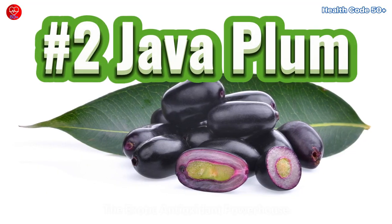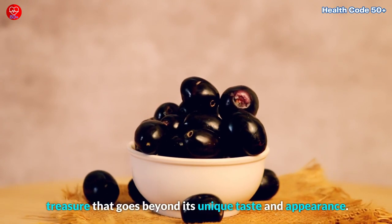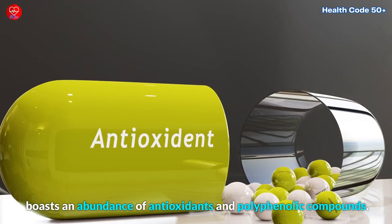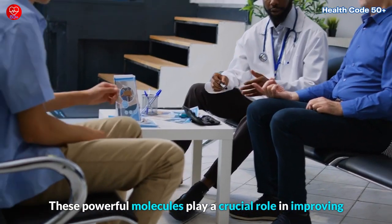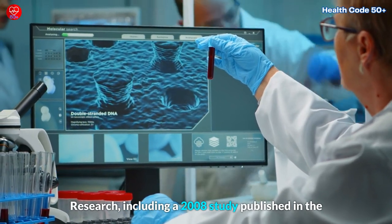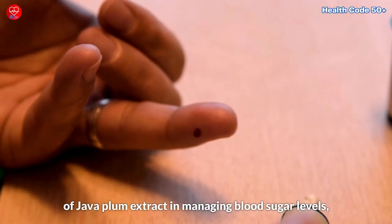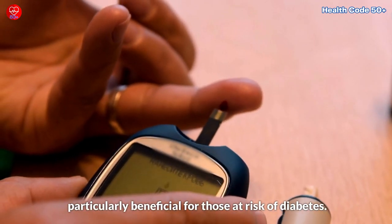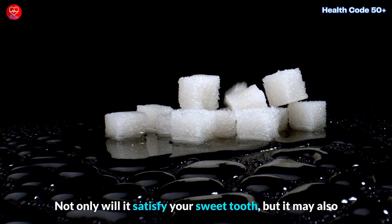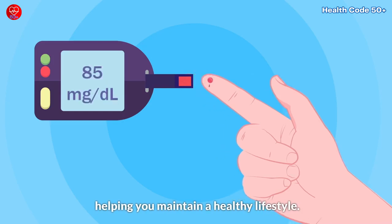2. Java plum, the exotic antioxidant powerhouse. Enter the realm of exotic flavors with Java plum, a tropical treasure that goes beyond its unique taste and appearance. Besides being a low-calorie snack or dessert option, Java plum boasts an abundance of antioxidants and polyphenolic compounds. These powerful molecules play a crucial role in improving insulin sensitivity and regulating blood sugar levels. Research, including a 2008 study published in the Journal of Ethnopharmacology, has validated the effectiveness of Java plum extract in managing blood sugar levels, particularly beneficial for those at risk of diabetes. So, when you find yourself craving something sweet, consider reaching for Java plum. Not only will it satisfy your sweet tooth, but it may also contribute to better blood sugar control, helping you maintain a healthy lifestyle.